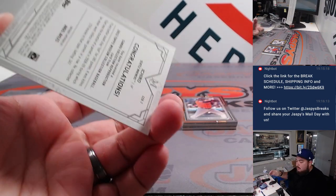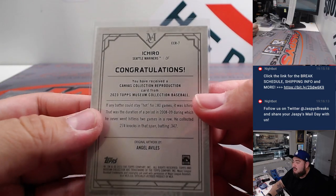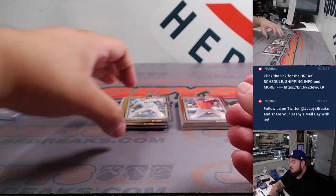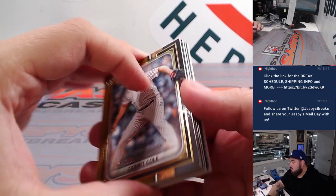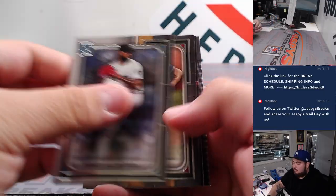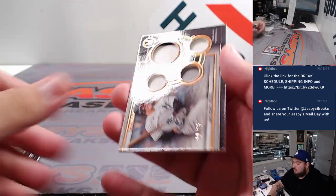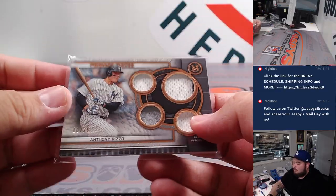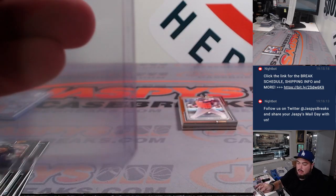And then a little Ichiro canvas, which looks like it's Marlins. No, Seattle Mariners. Gerrit Cole for the Yankees. We got another one for the Yankees, Anthony Rizzo to 75, quad relic. Another one for Tris.